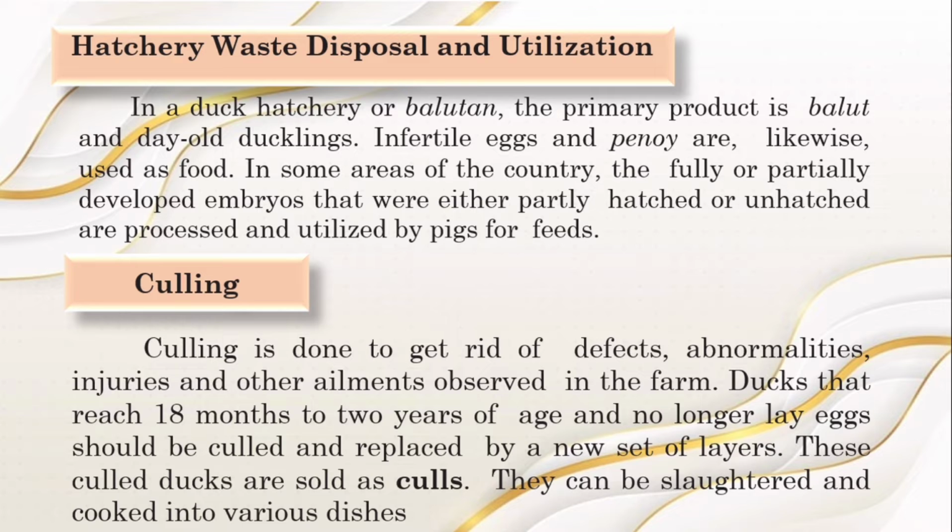Hatchery waste disposal and utilization. In a duck hatchery or balutan, the primary product is balut and day-old ducklings. The infertile eggs and pinoy are likewise used as food. In some areas of the country, the fully or partially developed embryos that were either partly hatched or unhatched are processed and utilized by pigs for feeds.